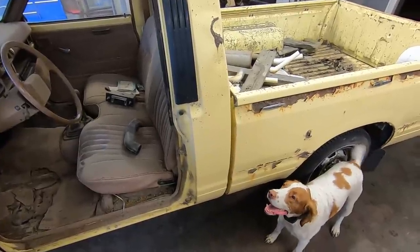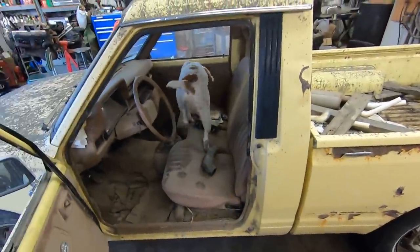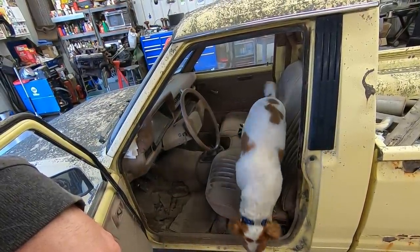Duff is not a fan of the Nissan. Well, hey, he's going to check her out. What do you think? Do you like it? Just a little bit? Not at all.